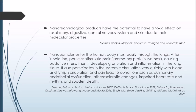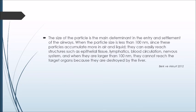It also enters the systemic circulation very quickly with blood and lymph circulation, and can lead to conditions such as pulmonary endothelial dysfunction, atherosclerotic changes, impaired heart rate and rhythm, and sudden death. The size of the particle is the main determinant in entry and settlement in the airways.